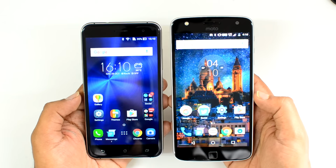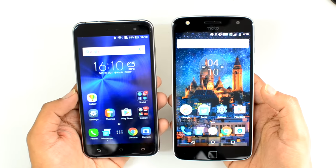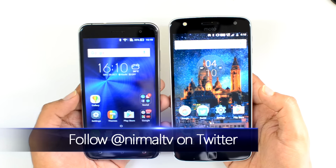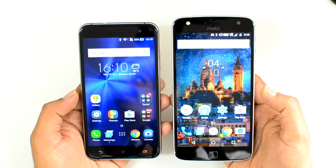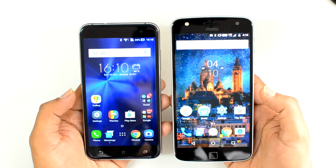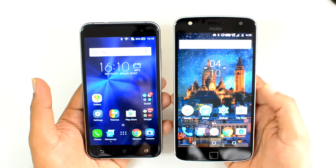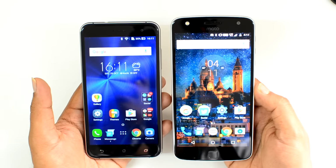So both these phones are priced below the 25k price point in India, although the ASUS Zenfone 3 comes in two variants. One is 21999 with 3 gigs of RAM and 32 gigs of storage and a 5.2-inch Full HD display. That's a ZE520KL, and we also have the ZE550KL with a 5.5-inch display and 4GB RAM and 64GB storage, which is priced 27999. So right now we are covering the ASUS Zenfone 3 5.2-inch variant, and between these two devices is the Moto Z Play, which is priced 24999, available on Flipkart and Amazon.